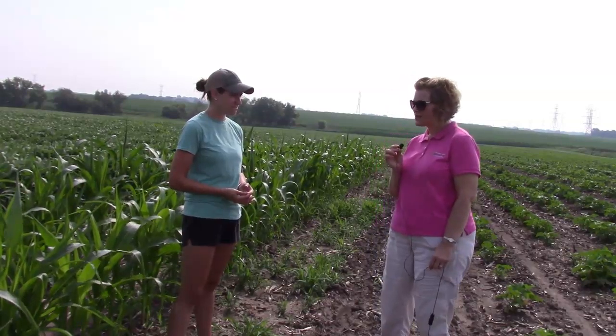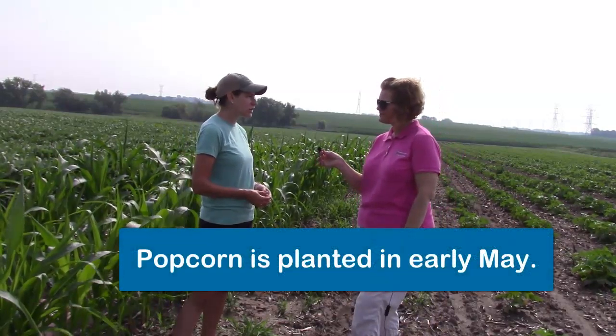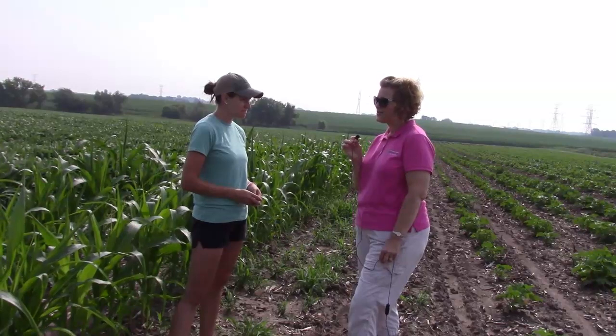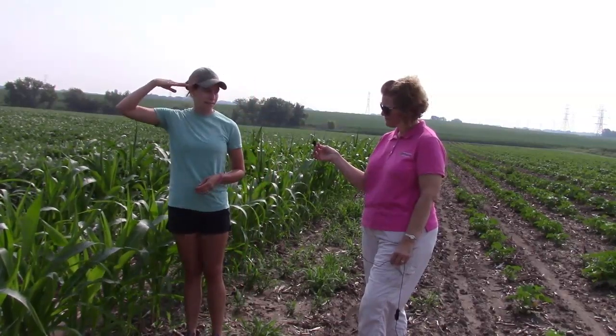So, Kristen, when did you guys plant this corn? We planted it about when you see farmers planting their other corn, so like early to mid-May. Okay. And so this is almost 2 months and it's still not real tall. Can you show us about how tall you think it'll be at its peak? At its peak, it should be about 4 to 5 feet tall, so it comes up to about my head. That's where it will be.